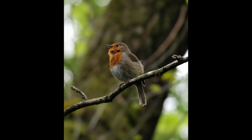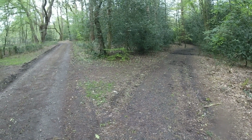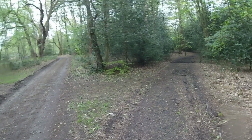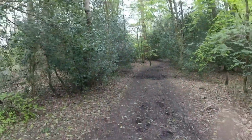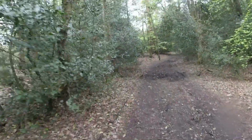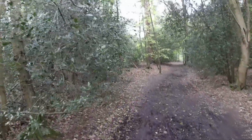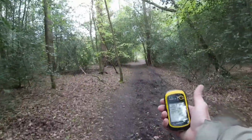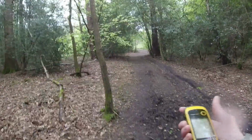Meanwhile, I've come to another fork in the road, and the Garmin says, I think, to go this way, but it says I'm only 83 metres now from the waypoint. So let's see how we get on. Yeah, it's counting down quite quickly. 79, 78, 77, 76. This should be the way.